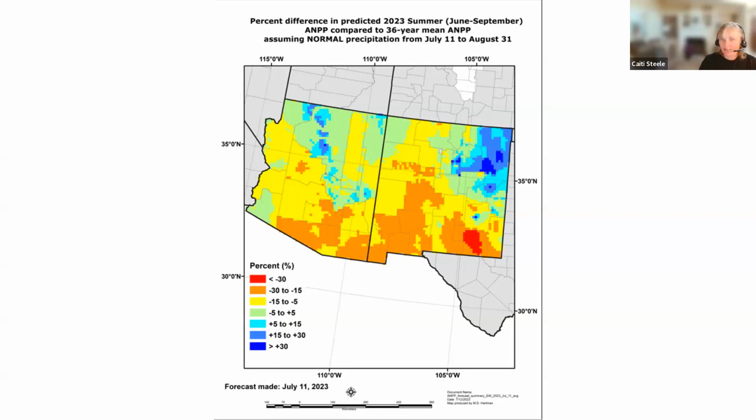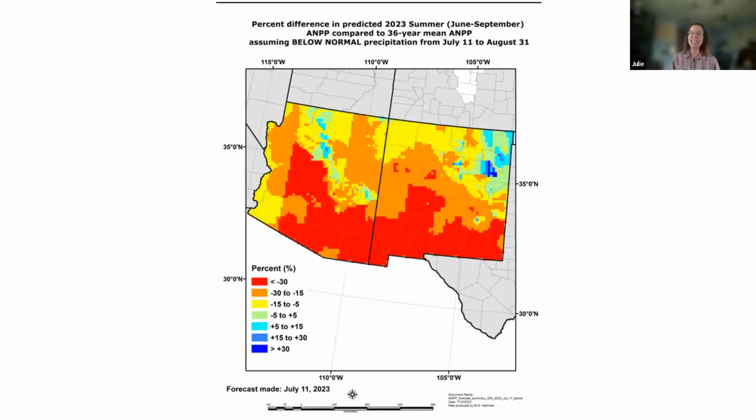So Julie, I guess we're not going to get any surprises if we take a look at the below average precipitation outlook map. Exactly, Katie. No one will be surprised to hear that if the monsoons don't come through, the Southwest is going to see a deep loss of summer grass production. Even the areas that had seen above average precipitation so far this summer slide back significantly, although most of the northeast corner of New Mexico still manages to hold on to near or even slightly above average production, as well as a few areas in Arizona.